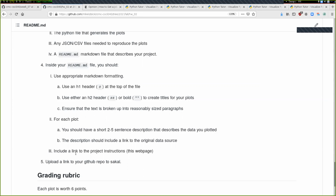Any questions about the assignment, Eddie? What would be the format for the new repository? So the README file is in the markdown format, the same formatting that you use on GitHub issues. Oh, the name of the repository. You can name it whatever you like, whatever makes sense for your data set.